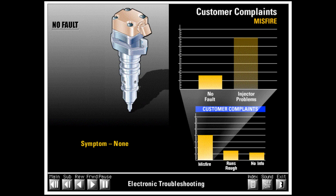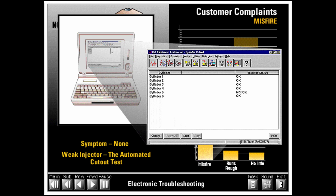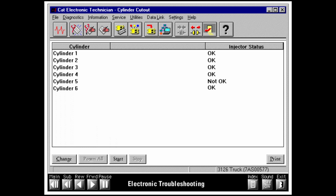The second most common cause of misfire is no fault. This means that the injector had no visual defects and passed all factory performance tests. In short, the injector had no defects and did not require replacement. The automated multiple cylinder cutout test should help this problem because it positively identifies which injectors are acceptable.